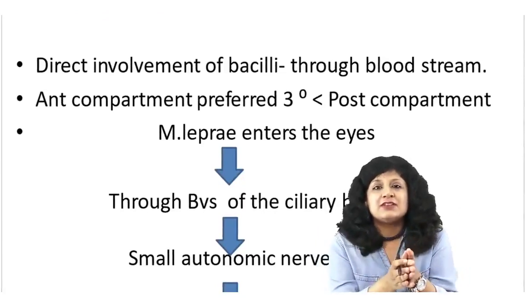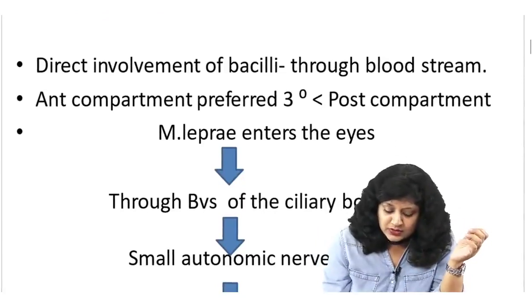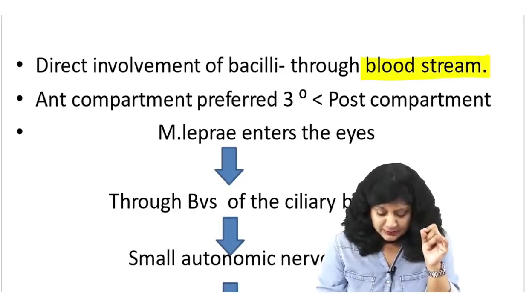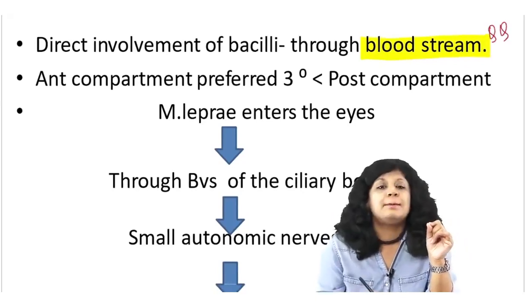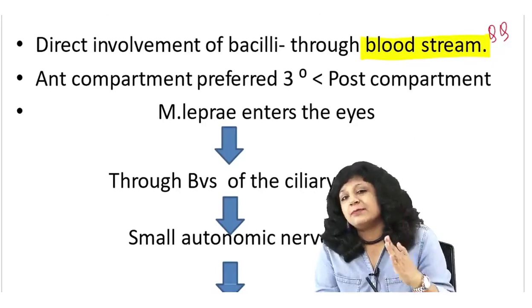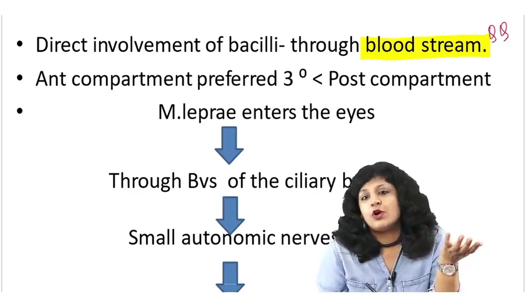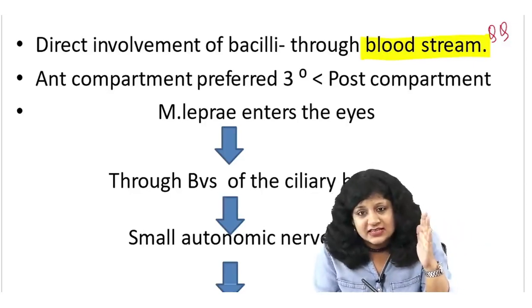Now, direct involvement of the bacilli is taking place through the bloodstream. So, these can be your potential MCQs also, that it can be taking place through the bloodstream. Okay. Now, which of the segments is involved more? So, the anterior compartment is involved more than the posterior. They are saying compartment, so that is the same as the segment.